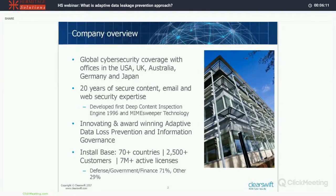This has led us to create our cutting-edge adaptive DLP technology, which we will talk about, which has been recognized and rewarded globally. We have over 2,500 customers across the globe, predominantly in the defense, government, and finance domains, and they are trusting us with their very sensitive data, such as the military, police, and central banks.